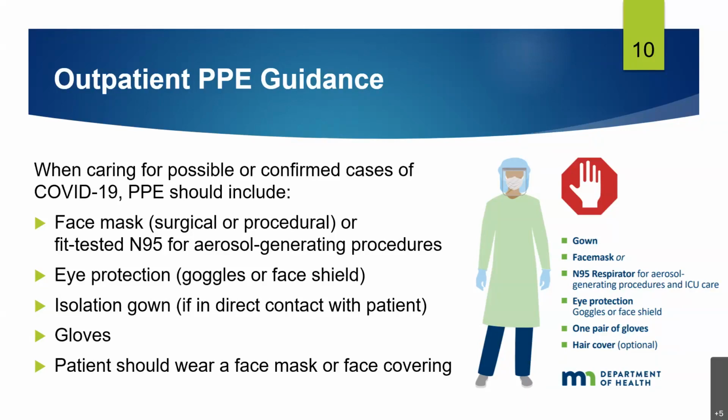Isolation gown, again, that's still under debate in the outpatient setting, but if you are in direct contact with a patient, we do recommend it. We recommend gloves and also patient source control. So the patient should always be wearing a face mask or face covering whenever possible. Next slide.